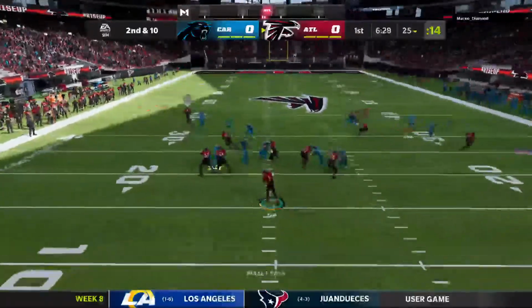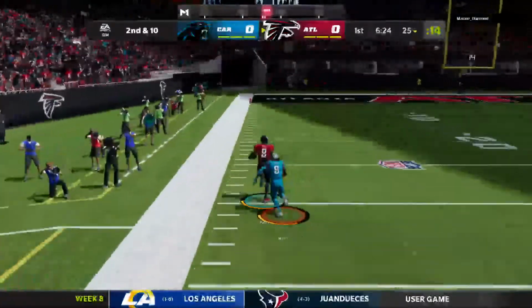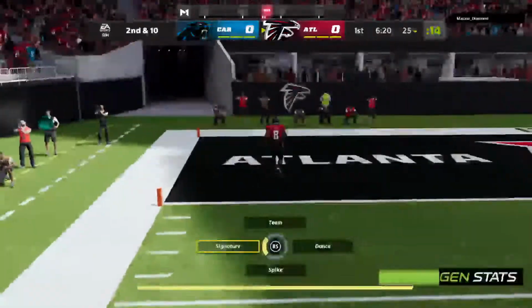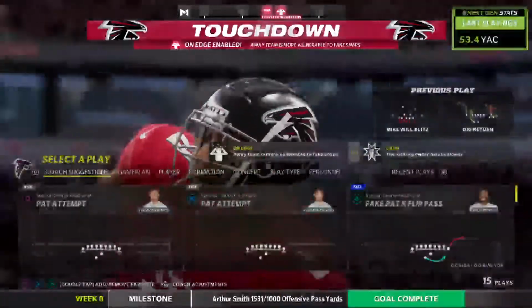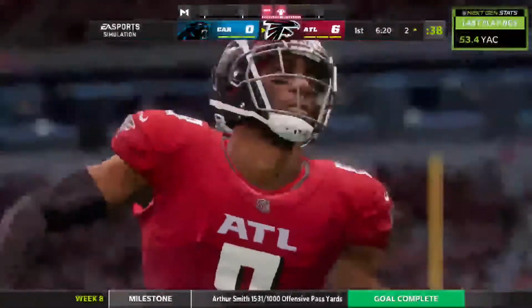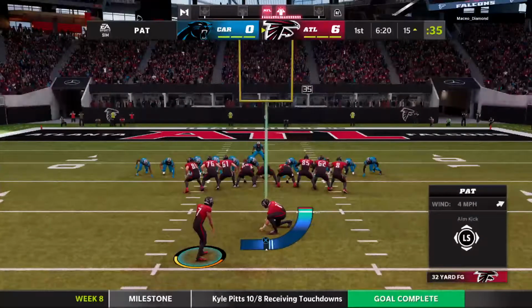From the shotgun, Ryan. Open man is Kyle Pitts, his tight end. Touchdown, Falcons! And plays like this, that's exactly why you take a Kyle Pitts with a 4th overall pick. So exciting with the ball in his hands, and he showed it off there.